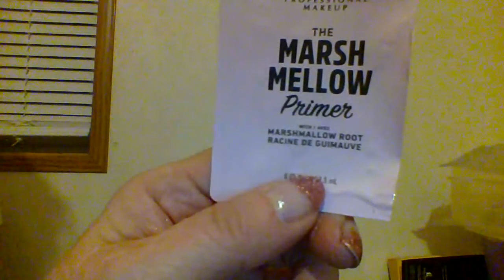Now, this next product, I don't have the actual product. I was sent a sample and I reviewed it, and so I apologize about that. But this is the Nyx Marshmallow Primer. So I had this primer, and out of all the things it said it did, it mentioned hydration. I said I thought in the video it was way too much, even for the travel size. And I said for everything it said it did, I didn't think it was worth the money.